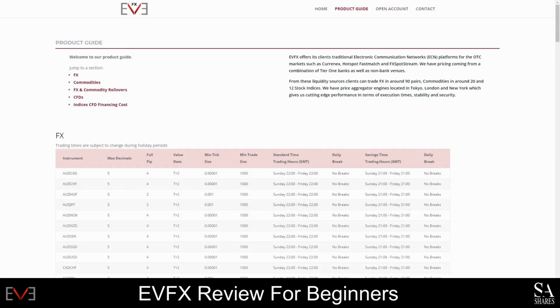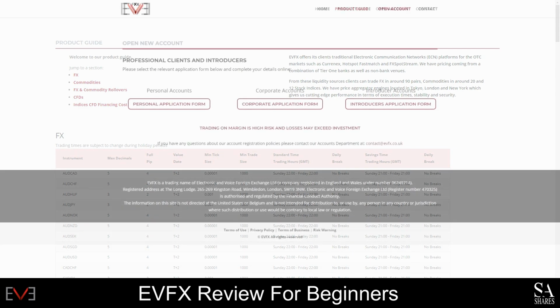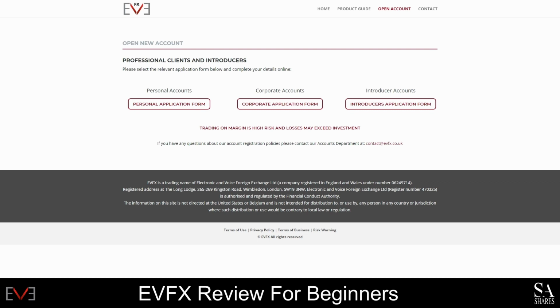The minimum deposit required to trade with EVFX is $500 US, and you can fund your account with several currencies, including pounds, euros, US dollars, and Swiss francs. But we have reasons to believe that you could potentially fund your account in any base currency because there is an input field on the application form that allows you to type in your preferred currency.